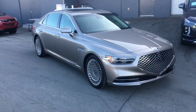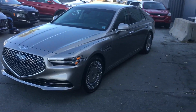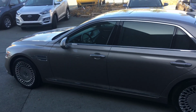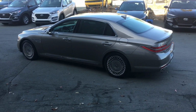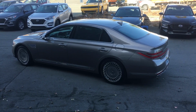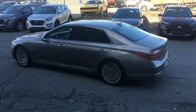So if you're interested, at Genesis Halifax we have one in stock right now, which is a demonstrator model. Just give us a shout and we'd be happy to bring this to you, because with Genesis, one of the exclusive things that we offer is we come to you, not only for the test drive, but also after sales. So you get 5 years or 100,000 kilometers of full concierge service, where we'll bring you a Genesis while your vehicle is in for service. We'll pick it up at your home, work, wherever you are.